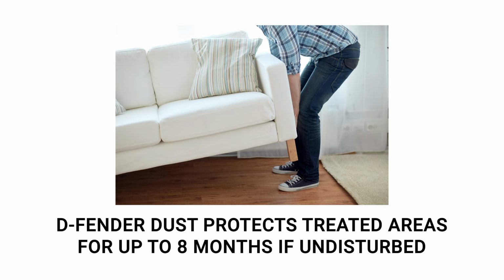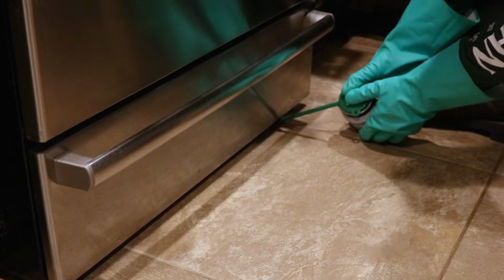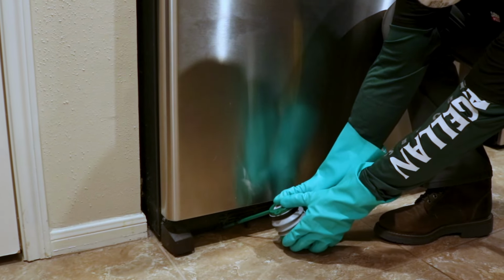Once settled, D-Fender Dust will protect treated areas for up to 8 months. A follow-up application may be made after 10 days if activity is still prevalent, but you may not exceed more than 2 applications per year.